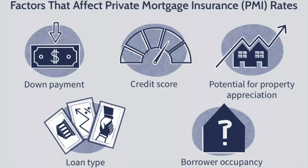Another consideration is that since you will be putting less than 20% down, you will have private mortgage insurance or PMI. This is an additional cost on your monthly payment, typically a couple $100 depending on the size of the loan, your credit score, and all those other factors. And this will stay on your monthly payments until you reach 20% equity.